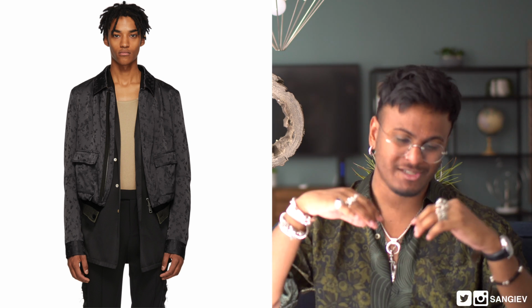I went to the showroom afterwards and I tried it on. Absolutely love this piece. It's so beautiful, well crafted. The material is absolutely insane.